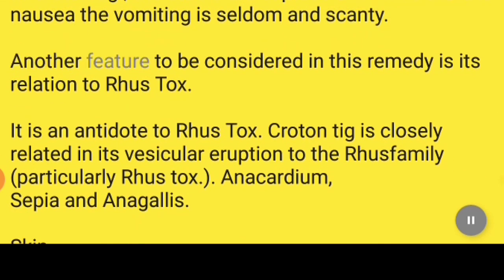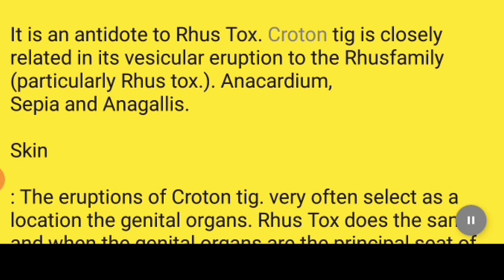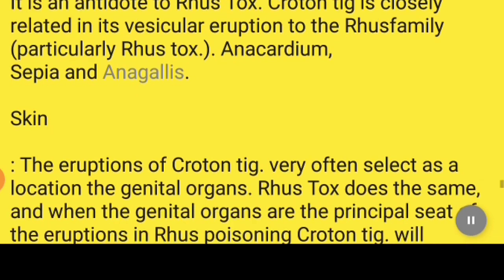Another feature to be considered in this remedy is its relation to Rhus tox. It is an antidote to Rhus tox. Croton Tig is closely related in its vesicular eruption to the Rhus family, particularly Rhus tox. Anacardium, sepia and anagallus. Skin.